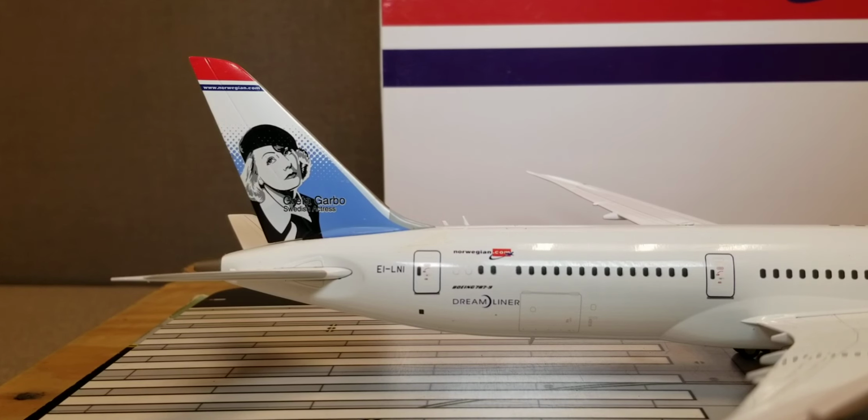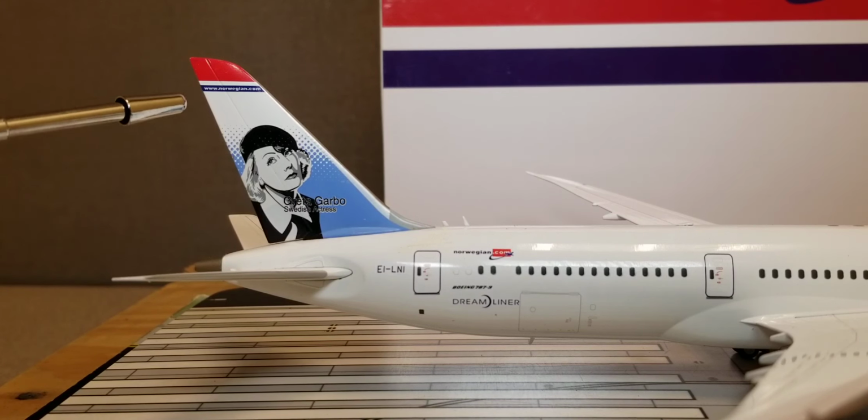All right, now you're looking at the back of the aircraft, and what you see is the rear cargo container loading door, the Dreamliner decal, the Boeing 787-9 decal, the Norwegian.com decal, the registration ship number, the picture of the late legendary actress Greta Garbo, as well as the Norwegian.com you see splayed up there inside that blue stripe on this side of the aircraft as well.